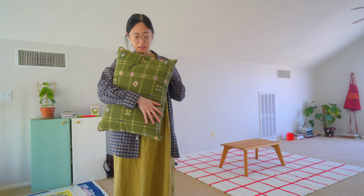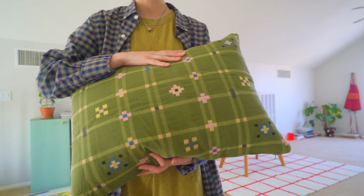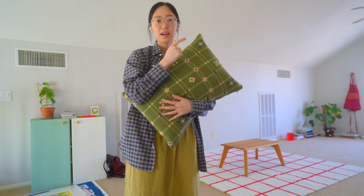Also, I got some stuff from IKEA yesterday. I forgot to show you. Let me show you. I got two things for the studio. I got this pillow and I just thought it would be really cute because I got a handmade rug off of Etsy and it's also green and made in this pixel format. I'll show it to you later on in this video.